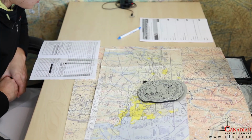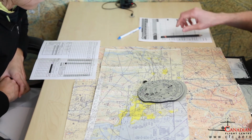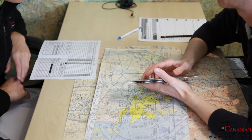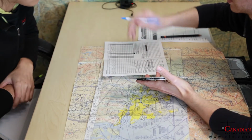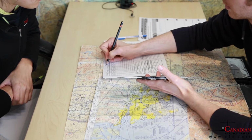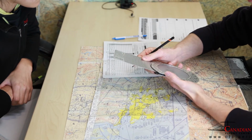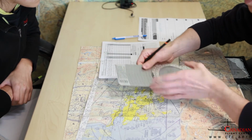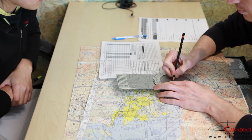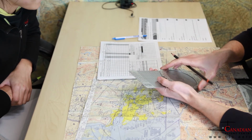All right, what about your wind correction angle? How did you calculate that? Definitely. Back to this. So at 110 degrees, we had a 10 knot wind. On my chart here, marking it at 100, which is 0, I marked up my speed at 10 knots. Sorry, we were at 110.